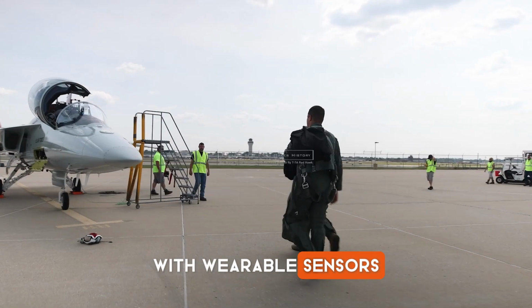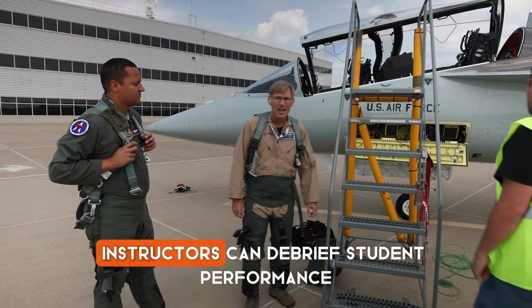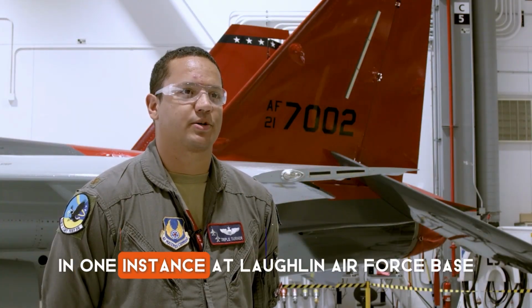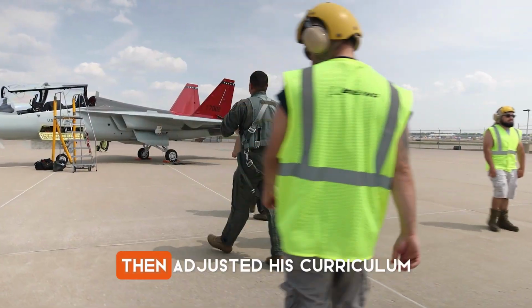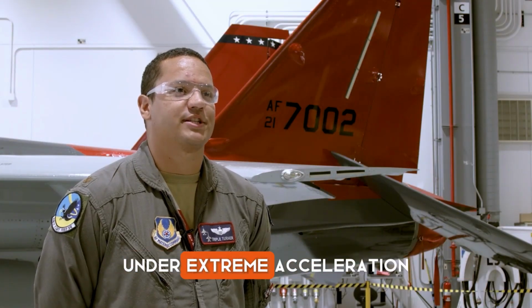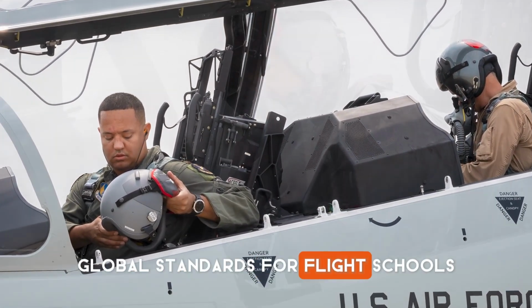With wearable sensors that record neurological responses, G-forces, eye tracking, and even emotional data under stress, instructors can debrief student performance with unprecedented clarity. In one instance at Laughlin Air Force Base, instructors used this data to detect a pilot's cognitive overload during an evasive maneuver simulation, then adjusted his curriculum to focus on cognitive load management under extreme acceleration. That kind of proactive, data-driven instruction is setting new global standards for flight schools.